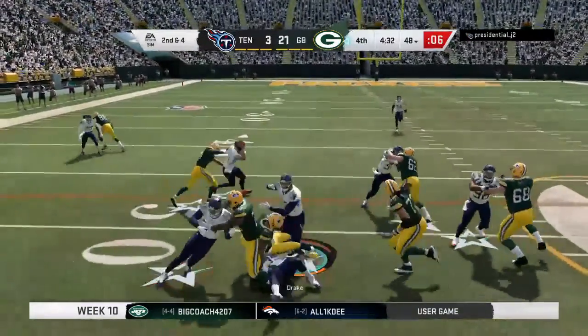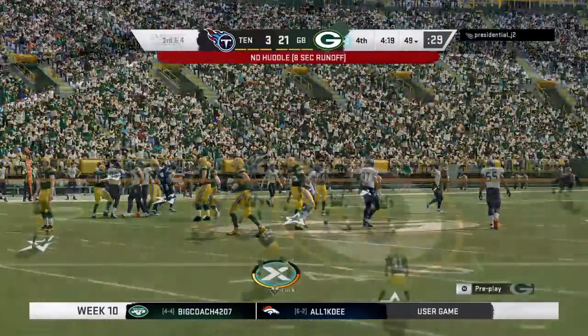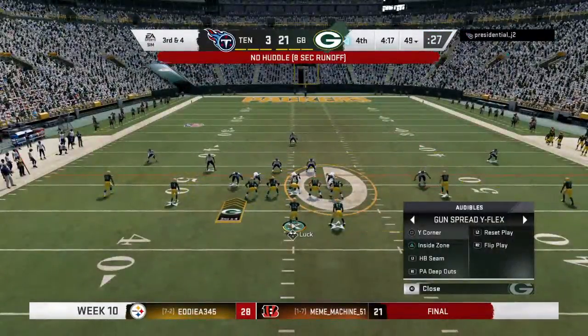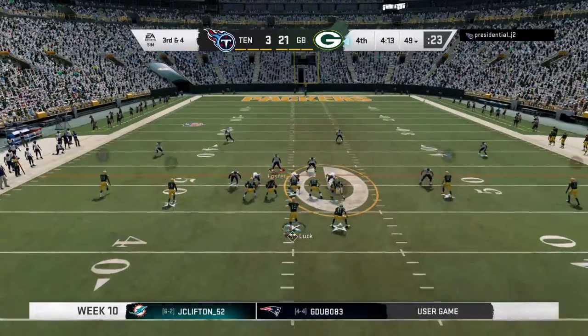Running from the shotgun with Drake. And nowhere really to go there. He'll take this up just shy of midfield. Only a yard on the pickup there, and it'll bring up a 3rd down. A gain of a yard on the play.